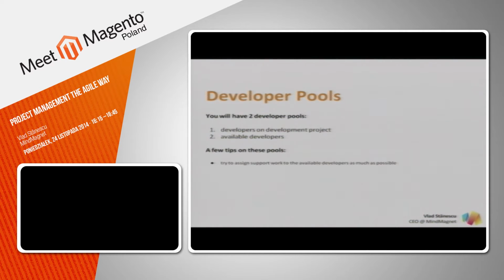And a few tips on these pools. Try to assign support work to the available developers as much as possible in order to keep the developers working on development projects uninterrupted. You'll of course have developers who are very experienced in some types of situations or on certain projects, and they might be required consistently. So our tip is to decide on a day of the week you want that developer to be available for those types of projects. It can be each week or every other week. And we generally prefer Wednesday because it's not Monday when we have planning meetings, and it's not Friday when we have demos. When developers finish their development projects, they go into the available pool, and then they can be reassigned from there to other development work or to be used on support projects until a development project pops up.